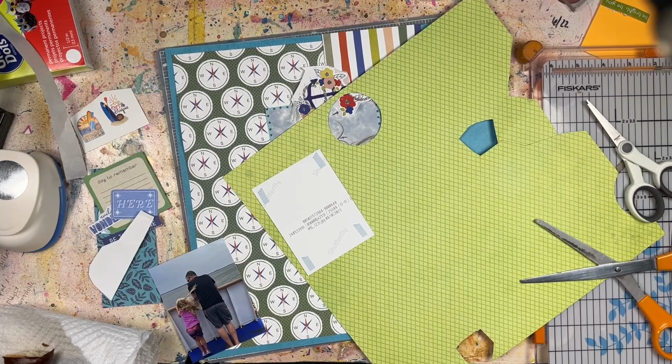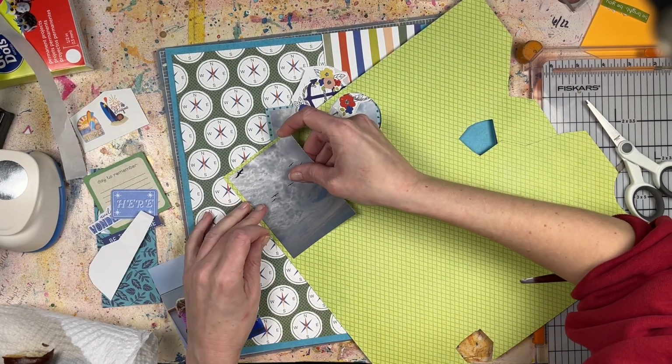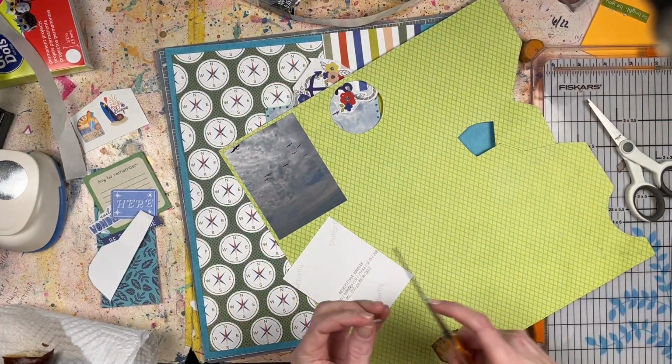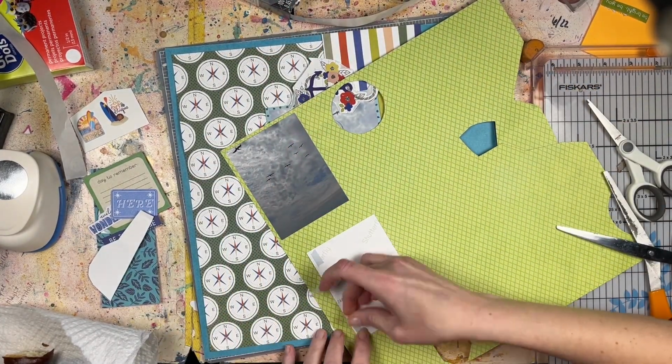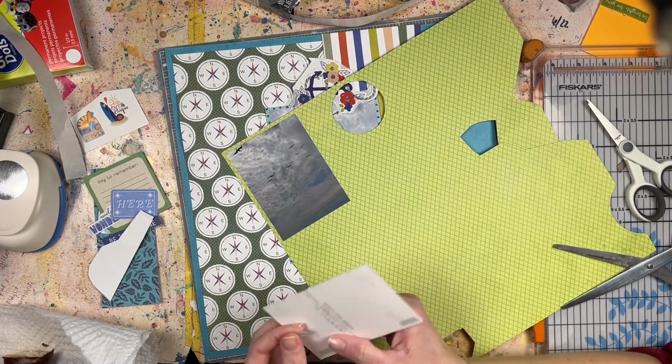When I've been using these sketches, I'll say, okay, this sketch has this many photos. Let me go through my photos and see what I have that meets that criteria. So for this one, I needed 3 photos. I had 3 photos of the ferry. And then I say, all right, well, what papers am I going to use? What embellishments might work? Do I have something that's a pre-made title, or do I need to find the alpha stickers to make the title?